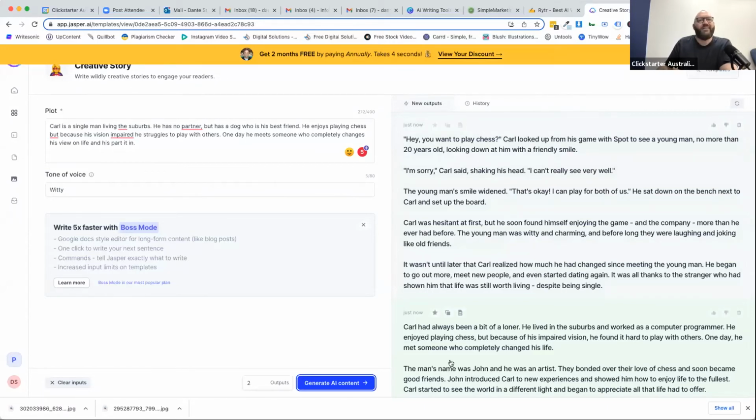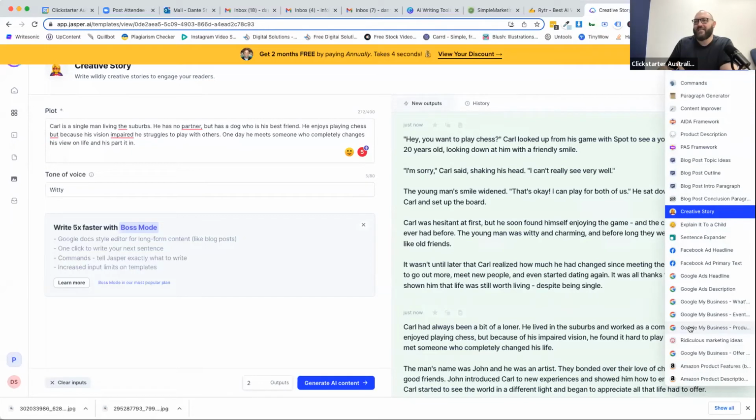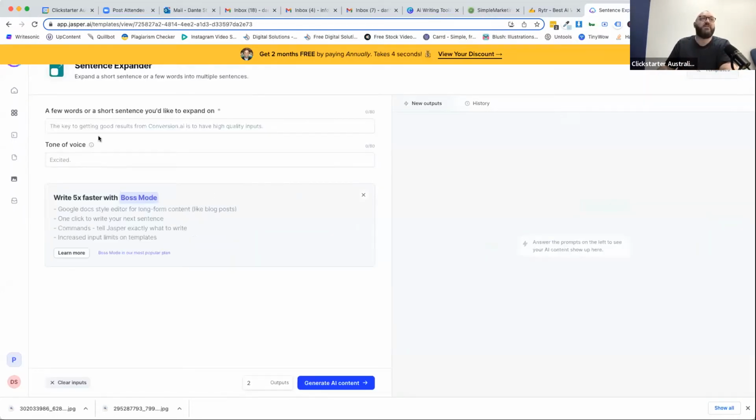How about that? Oh, that is just phenomenal what these are able to do. And whilst this one is a $49 US a month tool, holy crap, it does tell a great story, doesn't it? Plenty of other templates in there. You might want to do something around your Google Ads headline, a Facebook Ad, what we call a sentence expander. A sentence expander is where you've got a bit of an idea, but you want to get a bit more. So you want to be excited. We'll take that.